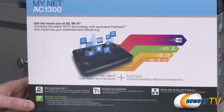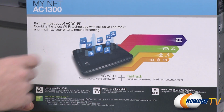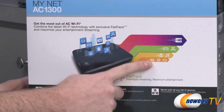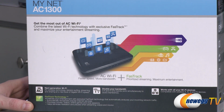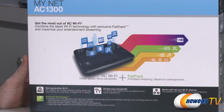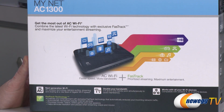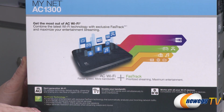What FasTrack does is it actually detects the type of data that you are streaming and it prioritizes it. Because, for example, while you might not care about waiting a few extra seconds for that email to pop up, you will care if your full HD streaming video suddenly starts to stutter because it loses bandwidth because other data is taking up your bandwidth. That being said, FasTrack is integrated by default. It's really user-friendly. You don't have to do much to configure it, although you do have some options in the control panel. And it's one of the great features of Western Digital's lines of routers.